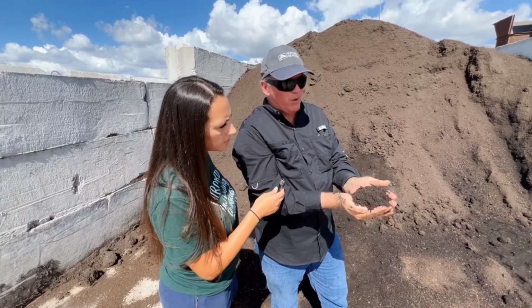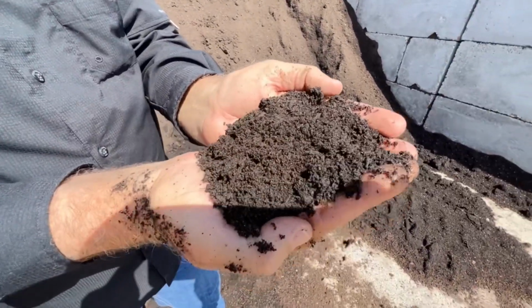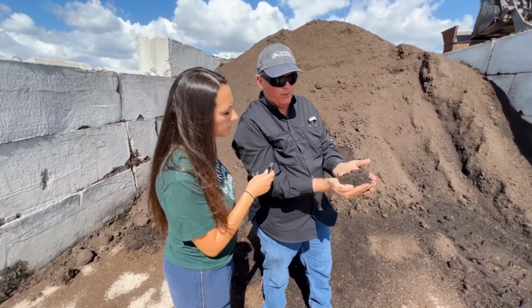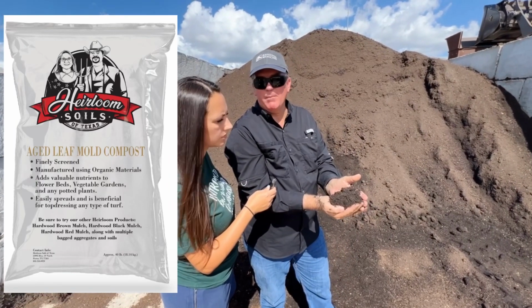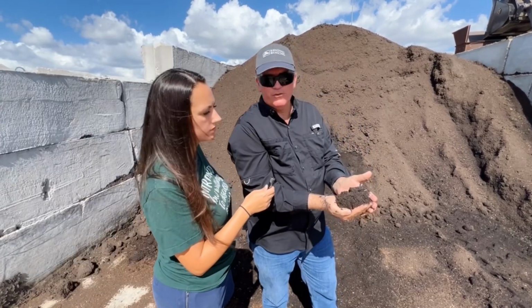Here we have our leaf mold compost, which is a base ingredient in most of our blends. It's nice and light, helps lighten up soils, loaded with nutrients and beneficial microbes, and just fights diseases, just helps our soils perform a whole lot better. You can also use it as a top dressing on your lawn to help improve the soil and the performance of the grass.